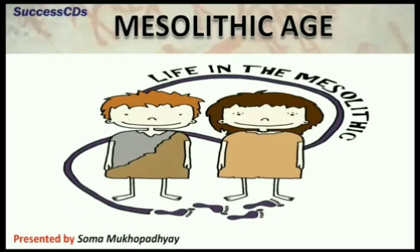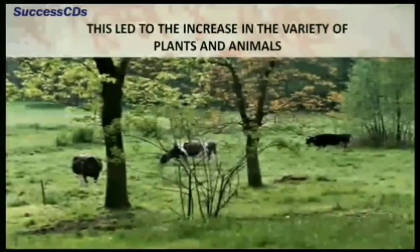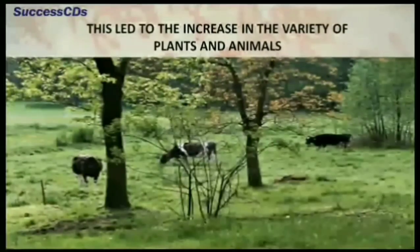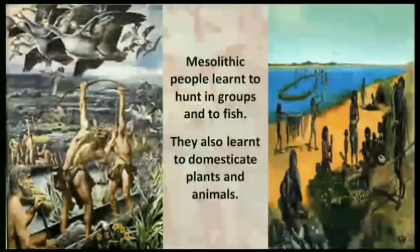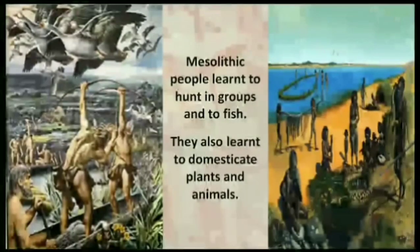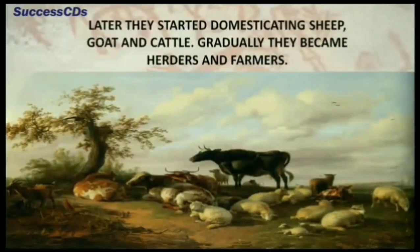Mesolithic age, also called the Middle Stone Age, brought about a change in the lifestyle of the Paleolithic period. During this period, the climate of the world was getting warmer, which led to an increase in the variety of plants and animals. Hunting and gathering food became easier and human survival rate increased. Mesolithic people learned to hunt in groups and to fish. They also learned to domesticate plants and animals. Dog was the first animal to be domesticated. Later, they started domesticating sheep, goat and cattle.